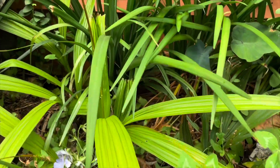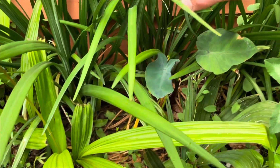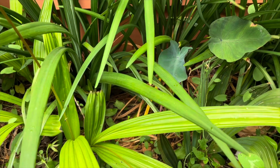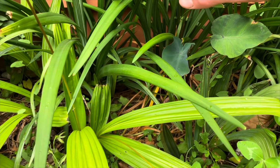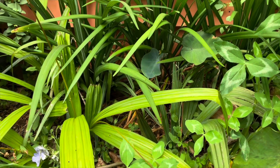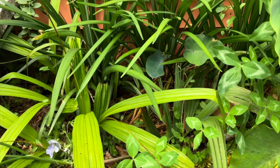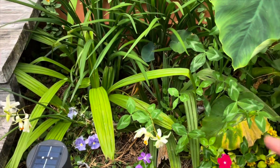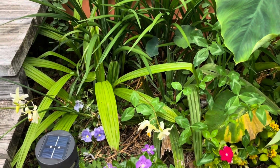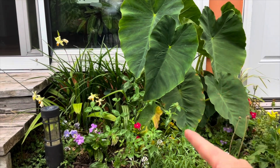And amazingly, I've always had difficulty overwintering Bikini Teeny, but this plant with no protection made it. It was, again, a very, very mild winter, but I don't think I'm going to protect it, just because it's so close to the lily turf, but I don't know. We'll see.